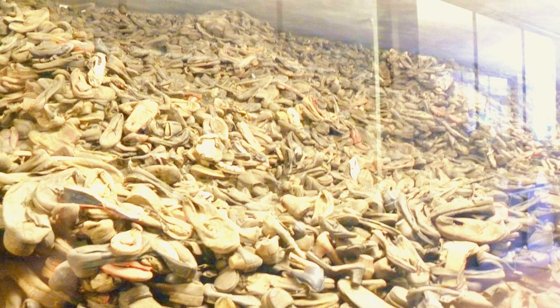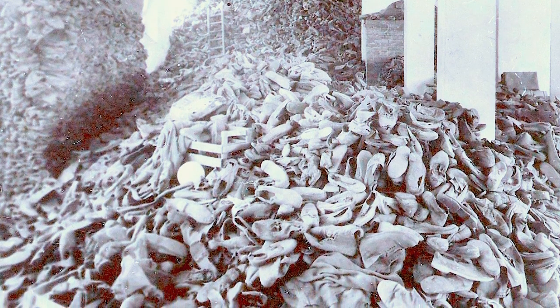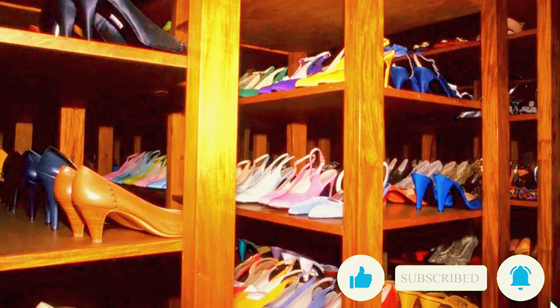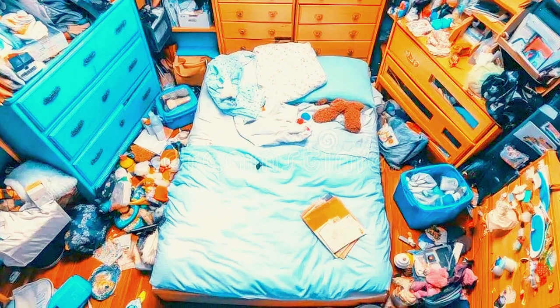Local historians looked into it and discovered that miners used to discard worn-out shoes in underground storage rooms to avoid hauling them back to the surface. The sheer number was shocking, though. There were thousands, far more than the mine's recorded workforce at any single point in time.